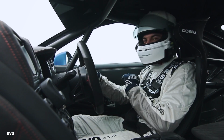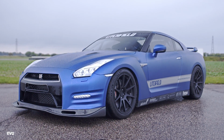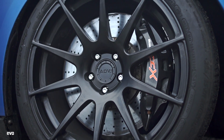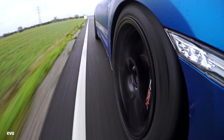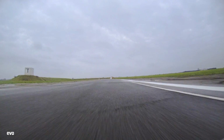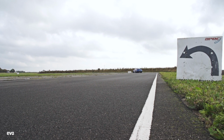It's got a completely revised chassis. So, Bilstein fully adjustable suspension, Alcon ceramic brakes, Litchfield's own arms for more caster. The whole thing is just about as extreme as you can get in a GTR. It's mad.